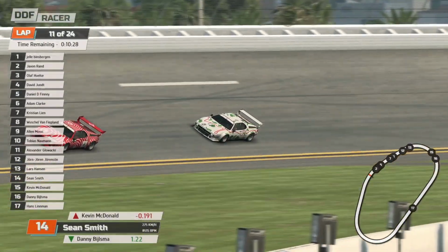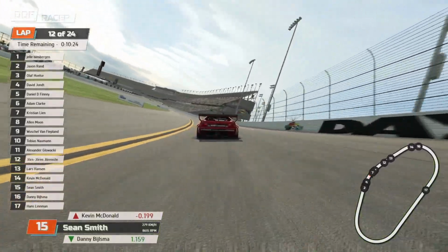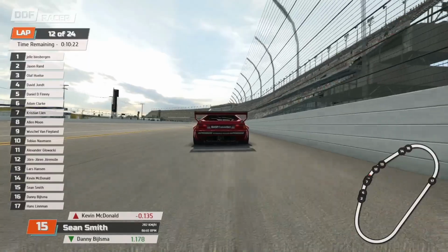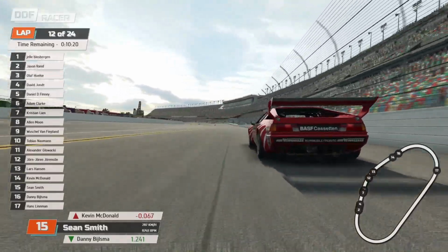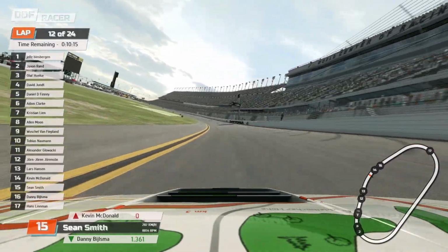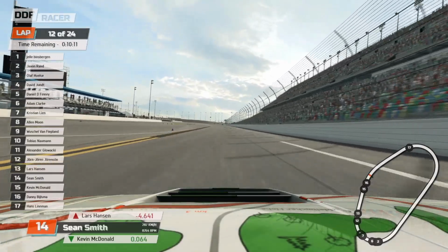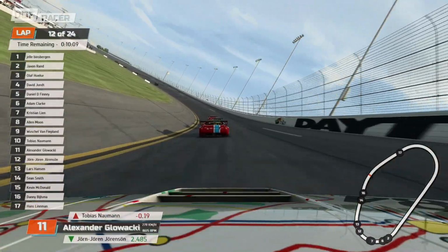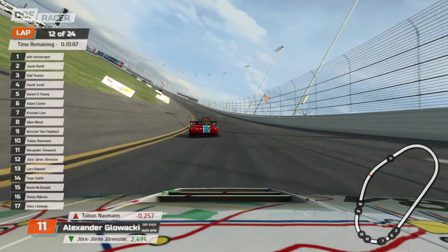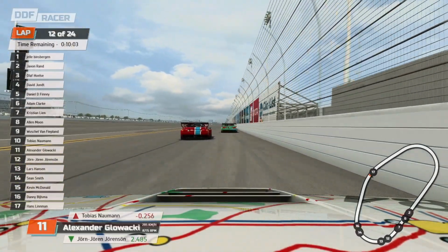And this is where the strategy comes into play. You've got to work together. You've got to bump draft each other to catch up. Riding on board with Sean Smith now in 15th position. It looks like Danny Bilsma is catching up a little bit behind him though, only 1.2 back. Sean and Kevin fighting between themselves has done exactly what I said would happen at the start of the race. It's just brought them all back together again, although Eagle Cut, Hans Linnemann in 17th is a little bit too far back maybe to take advantage of that unless something more happens.